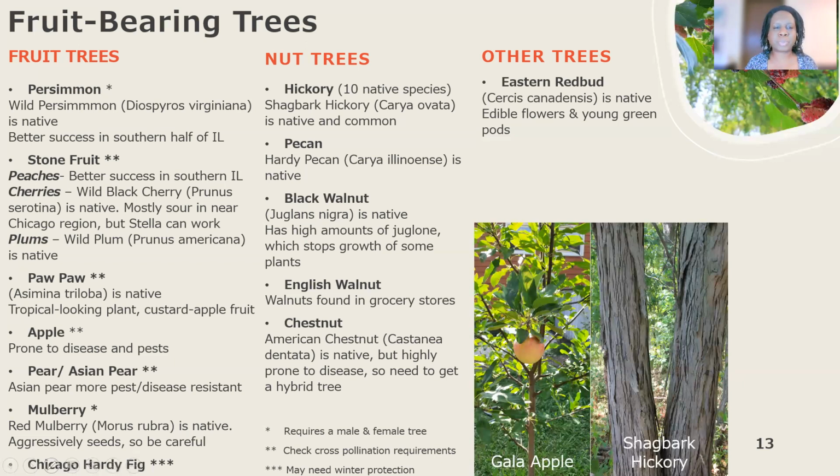So if we go back to the persimmon as well as the mulberry, a couple things to call out is that both of those are going to require both a male and female tree in order for the female tree to set fruit. And then for all your stone fruits, the pawpaws, apples, pear, and Asian pear, you're going to definitely want to check your cross-pollination requirements for the specific varieties you're looking to plant. And that's because some of those might be self-pollinating, where you don't need a second tree in order to get it to fruit. But some of the other ones you definitely will need a cross-pollinating variety. So you'll need 2 trees to plant in order for them to bear fruit.